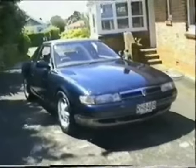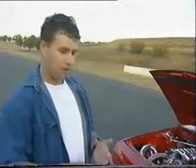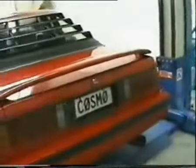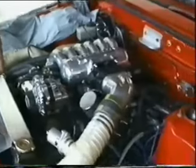I always liked the 91 model Cosmo, the JC Cosmo, and I just couldn't believe its 20B power plant and really liked that. And so I decided that would be the ultimate to stick in, and so we tracked one down and found someone that would actually attempt the conversion, because it's never been done in New Zealand.